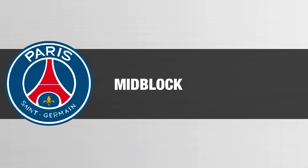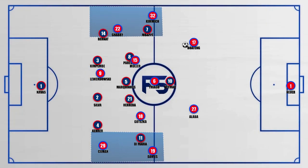So that mid-block defence then from Paris Saint-Germain, due to the wide players with so much pace, Gnabry and Coman, especially on the left with Davies, Di Maria had to drop back, and Mbappe would also drop back as well. Nice and compact in the middle of the pitch, 4-5-1, preventing those passes coming into the middle of the pitch, into Müller, Lewandowski, Gnabry when he would come inside also, and Coman.